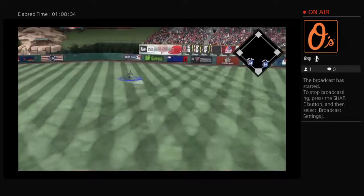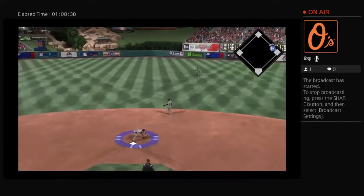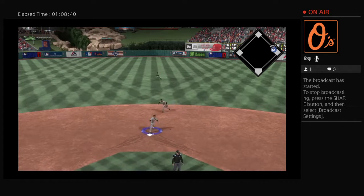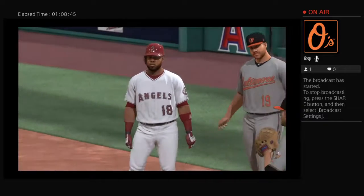Drilled right back up the middle, and that's through into center field. Base hit. In to score, the runner from third. But no, he puts on the brakes and will head back to first.